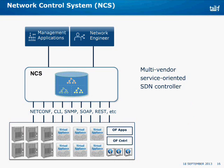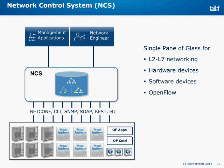And south of NCS is a network. Let's take a look at what assumptions we make about the network here. For this, we don't make any assumptions about what network we are controlling really here. It can be a layer 2 network, layer 3, layer 4 to 7. It can be traditional hardware-based network devices. Increasingly, we see virtual network appliances, NFV style, as Axel talked about. And it can also be more experimental kind of networking applications and devices, such as those made possible by the OpenFlow standard.